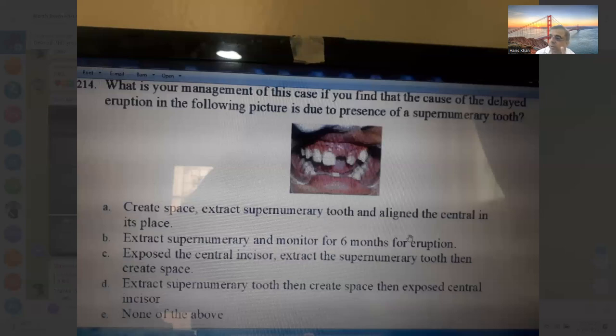No, we have to create space, extract the supernumerary, bond a gold chain, right? And like what they said, you can leave it as such or you can do the traction. Because in a single surgery, you have to bond the gold chain and extract the supernumerary. Create space, access, and align the center in place.